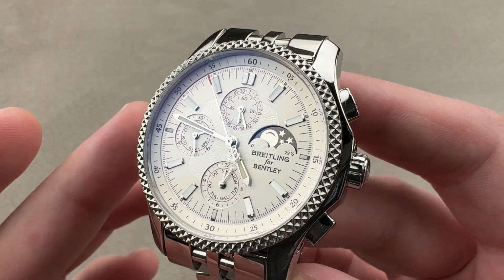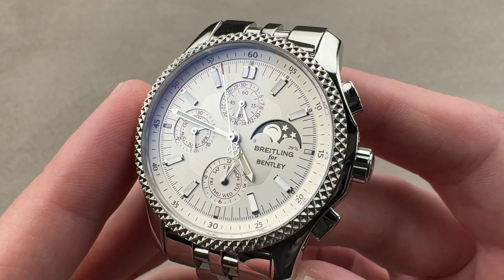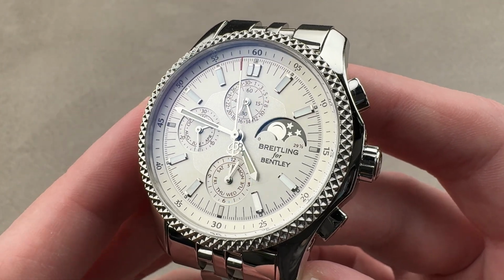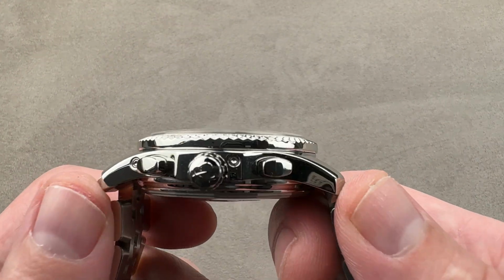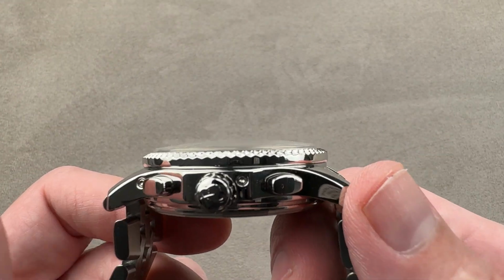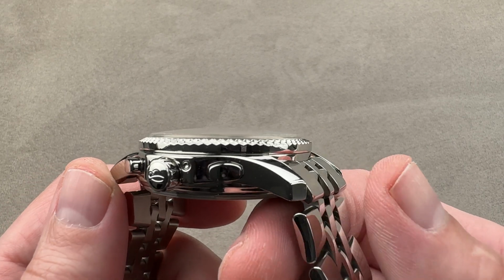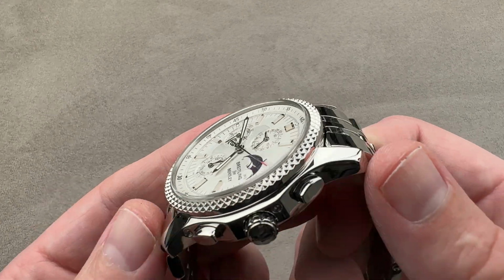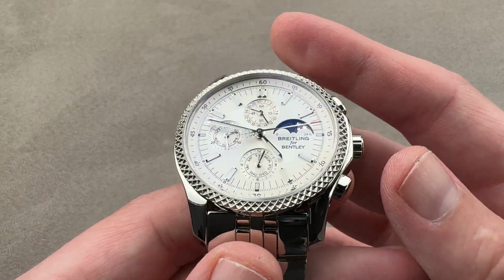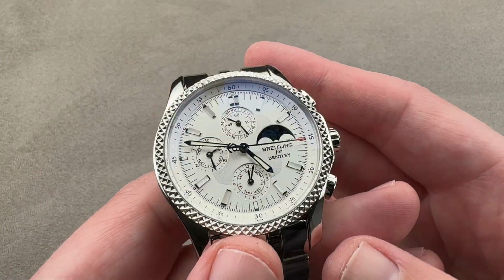So the watch you see right here is a semi-perpetual calendar chronograph moon phase and a chronometer. It's reasonably sized in steel at 42 millimeters in diameter, 16.3 millimeters thick, and then from lug tip to lug tip, 50.5 millimeters, 53.3 millimeters from end link to end link. So we do have solid end links on this speed bracelet. We have a spacing between the lugs of 22 millimeters.